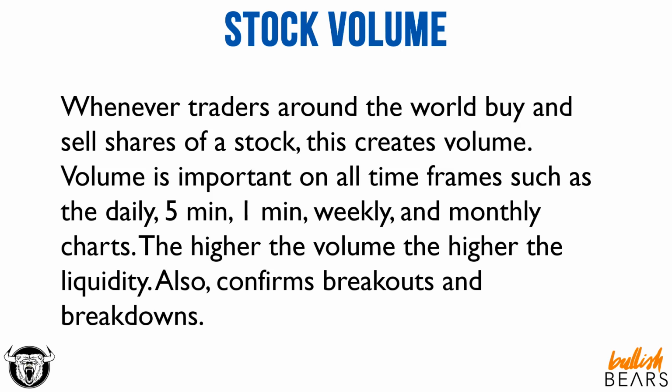But if you get into those little low float stocks, if they don't have a lot of volume, the spreads can be crazy, and that's where you can get yourself in a jam if you don't have enough volume.